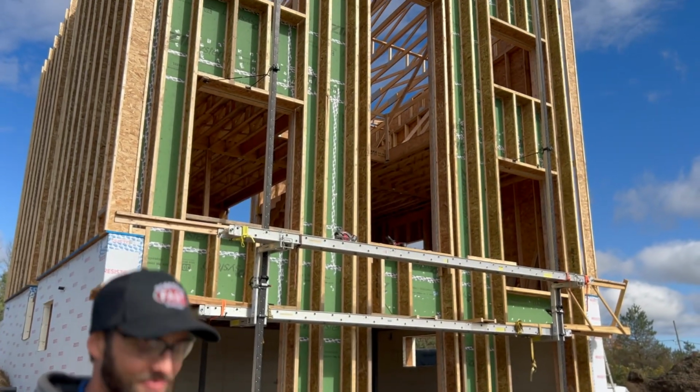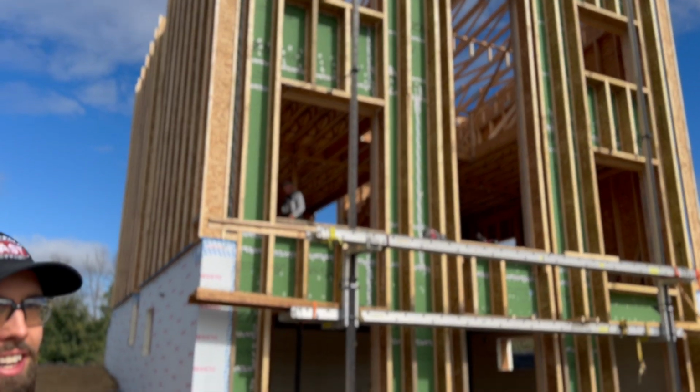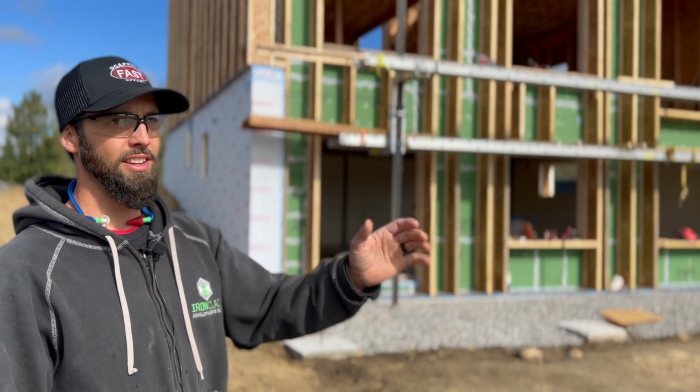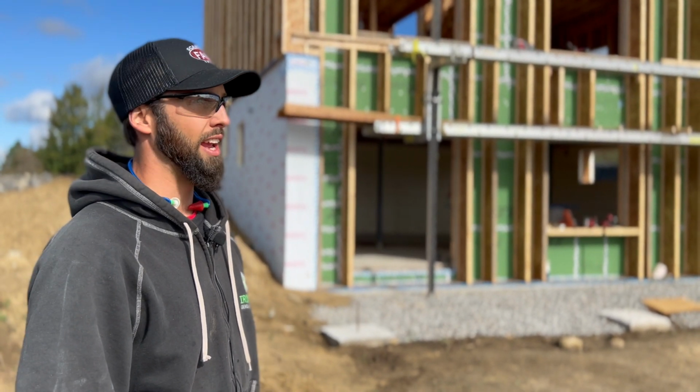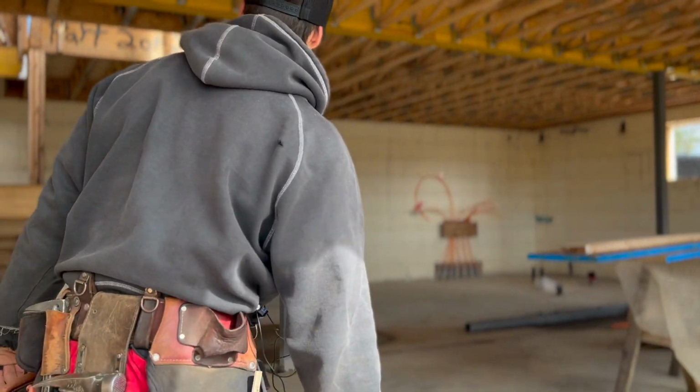Here it is. So this is the backyard, if you want to call it that, or the back side of the house facing south, so we can get as much solar gain as possible. This would be the entrance to the basement, so just watch your step as you come up.